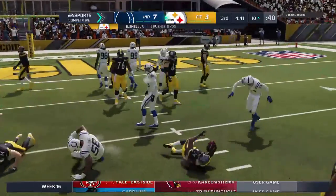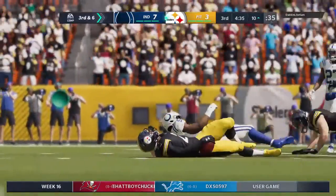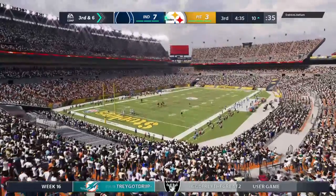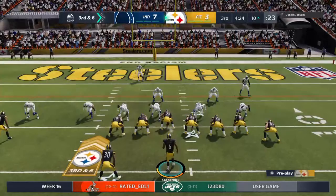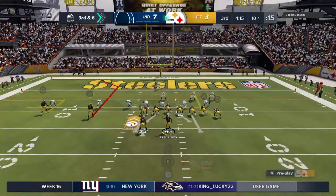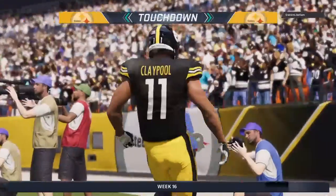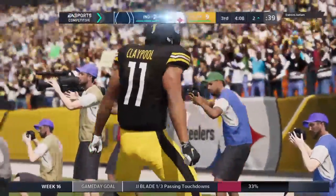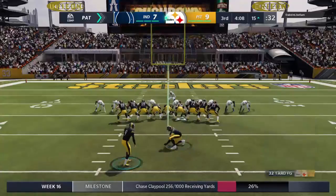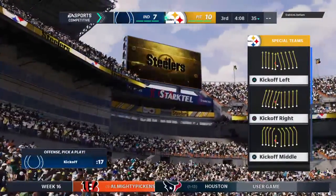A run for Snell. And he is met in his tracks behind the line of scrimmage. And chalk that up as a 4-yard loss. And now it's third down. Tackle made back at the 10-yard line. On third and long, it's Kaepernick. And caught in the end zone. Touchdown, Steelers. Chase Claypool, his third touchdown now on the year. And the Steelers are going to retake the lead. And it's through, and that makes the lead 10-7. Makes the score Steelers 10, Colts 7.